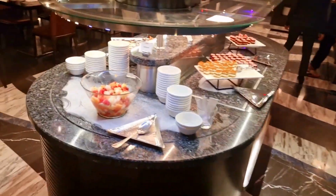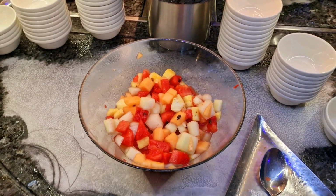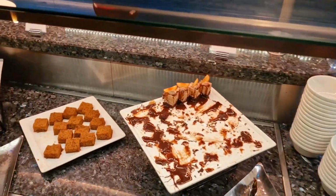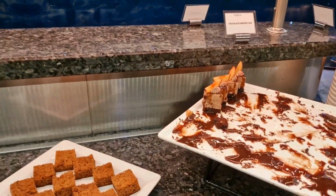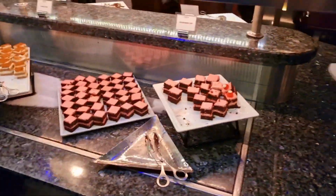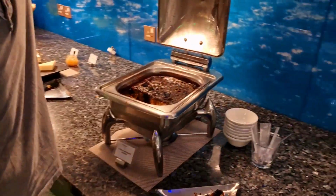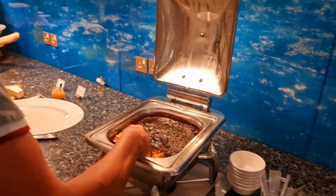Here we have the dessert place. Every night we had the same type of fruit compote, fresh fruit actually, and sometimes small cakes like this. This is banana cake, that's chocolate mousse cake. And here we have strawberry cake and honey cake. And also all the time we had a special type of dessert, right now vanilla chocolate pudding.